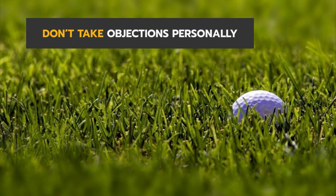Objections. You never want to take an objection personally, especially on the phone. You've never even met this person. It's the first time you've ever talked. You've never spoken to them, and then they hit you with something. Don't take it to heart. When you're not upset and you're just smiling and you're happy, it makes it a lot easier.